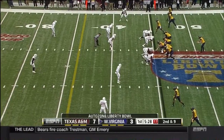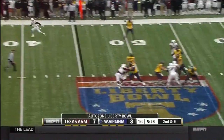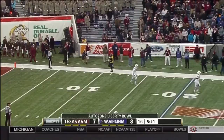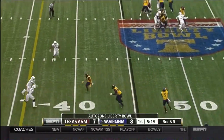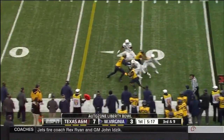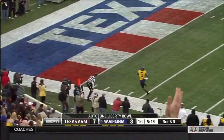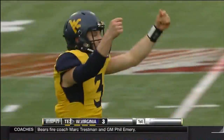Myles Garrett, because he can be a disruptor in the backfield for the defense. 2nd and 9, a little pump fake. Now going down the field, and again, that wasn't even close for Skyler Howard. Howard 4 of 8, 42 yards passing, throws it out into the flat for Alford here, who can create after the catch, and he does. The 10 stays on his feet into the end zone for a touchdown.